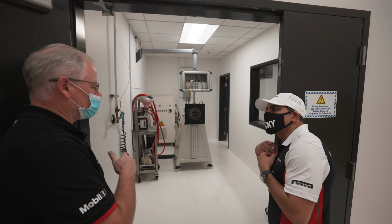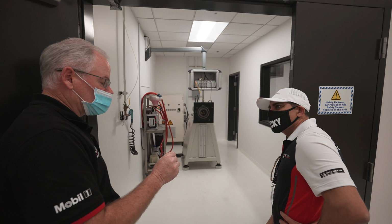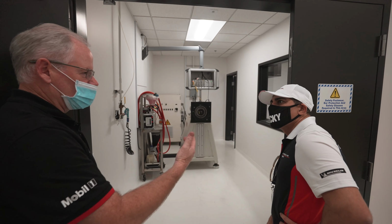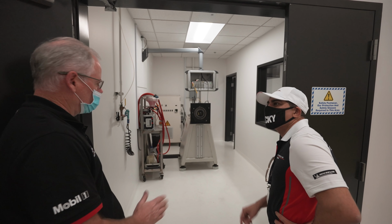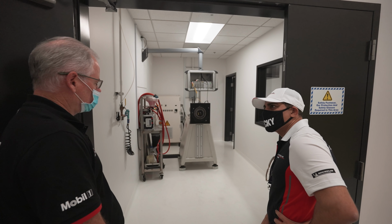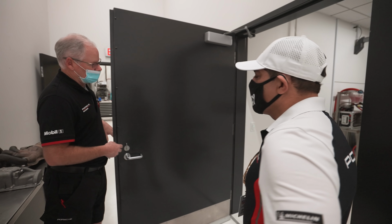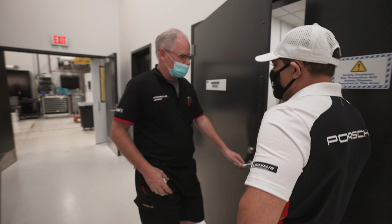There's a frequency, and if the gears are bent, a tooth is bent, it creates a different sound. It's way off, and then Jim just knows, okay, I'm going to replace this gear, and that's it. That's incredible. It's all audio. So everything's tested before and after. Very cool. So this is our dyno.